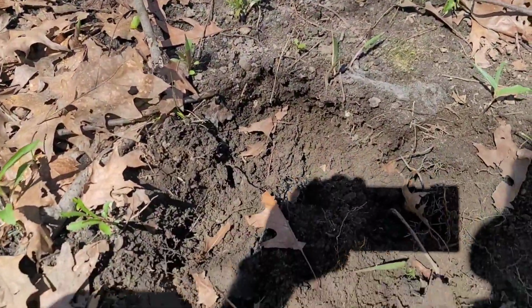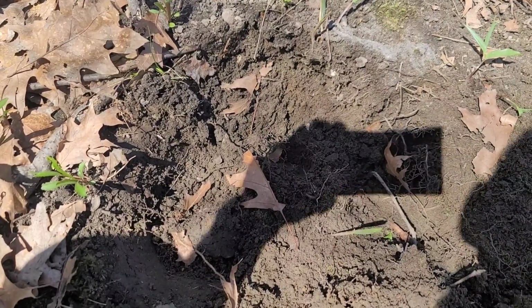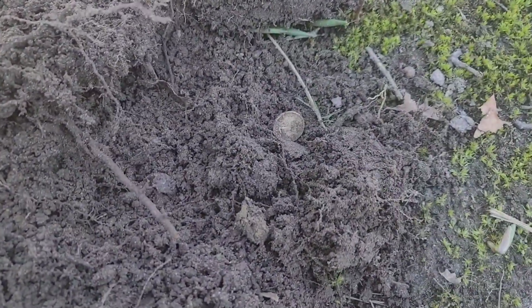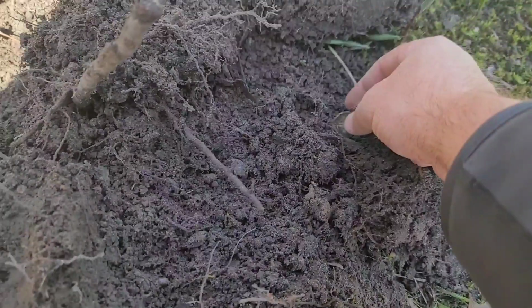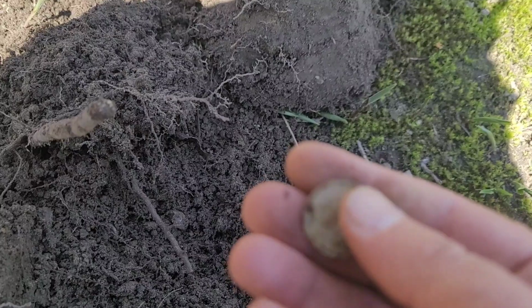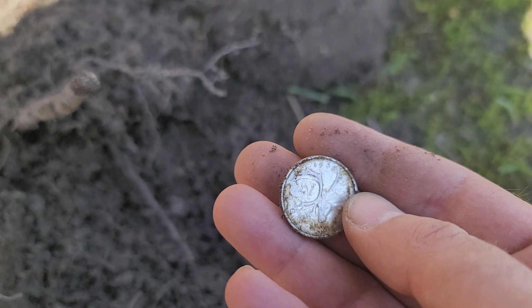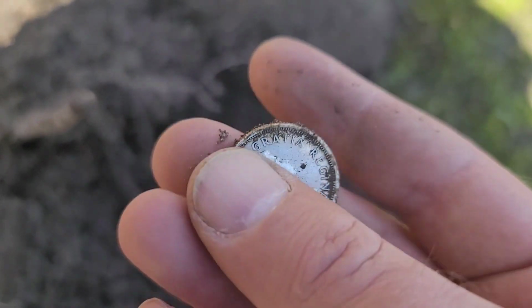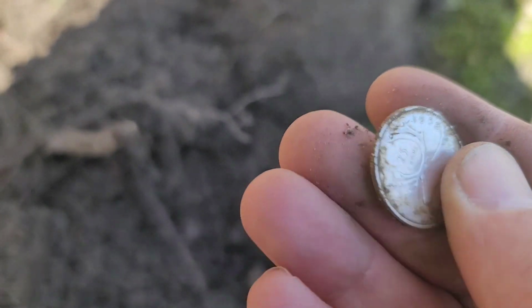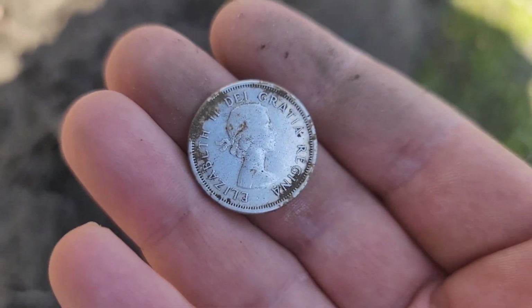But when I picked it up, there was another signal going into the 30s. Had a hard time finding it out, but right there, looks like we got a quarter. 1962. Right there. Awesome. Happy I came here. Hopefully there's a couple more.